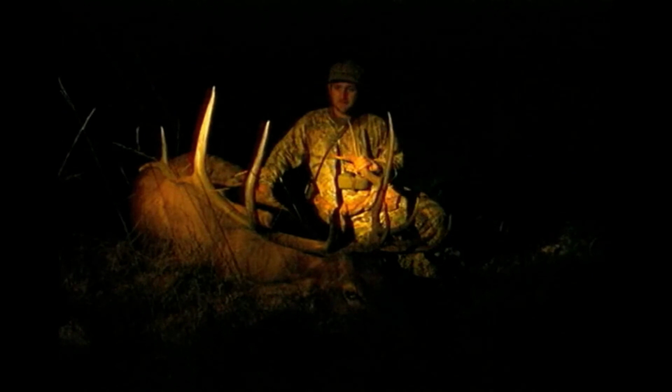But I shot him with a muzzleloader. He's across this canyon there. I shot over him the first time. He's about 250 yards. I thought he'd drop out a little more than that, but the second shot I got him, he dropped right in his tracks.